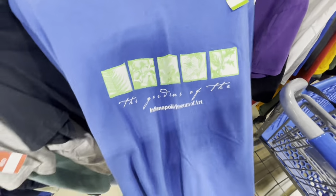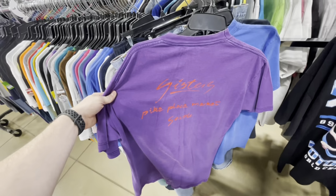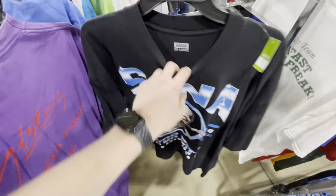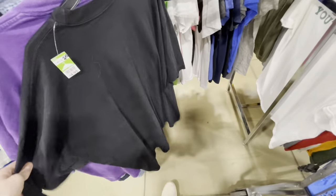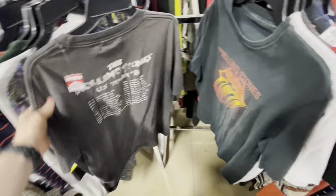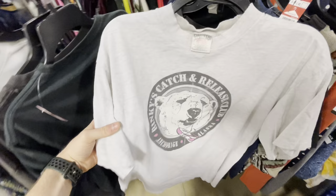I like this one, the Indianapolis Museum of Art. Really cool little floral t-shirt. With the Pike Place Market from Seattle, I like that one a lot. Then we got the Asana, new brand to look out for, but this one sold really quickly within a day. And at this stop, we got the Rolling Stones 2000s t-shirt. Really good fade on that one. Another one, I believe these were all from 2006, but yeah, good pickup. Love finding those types of t-shirts.